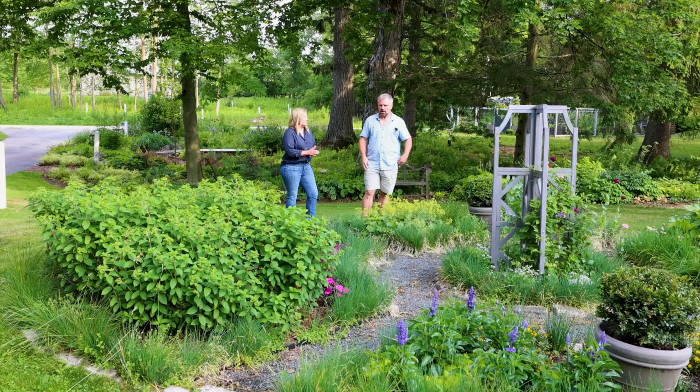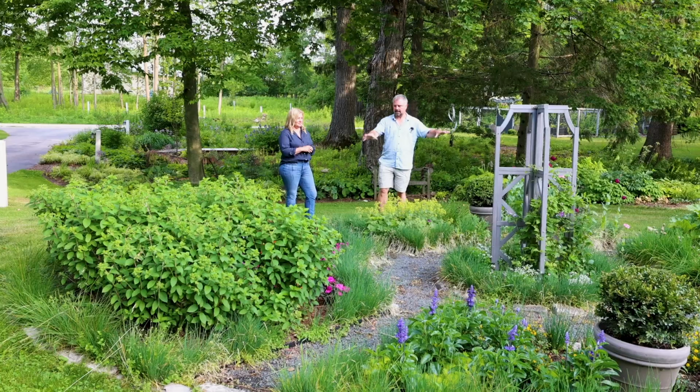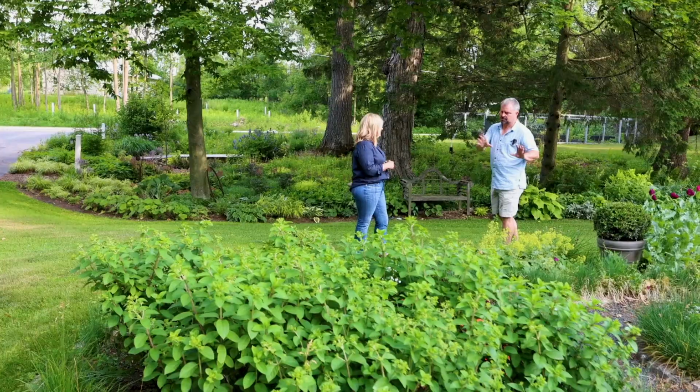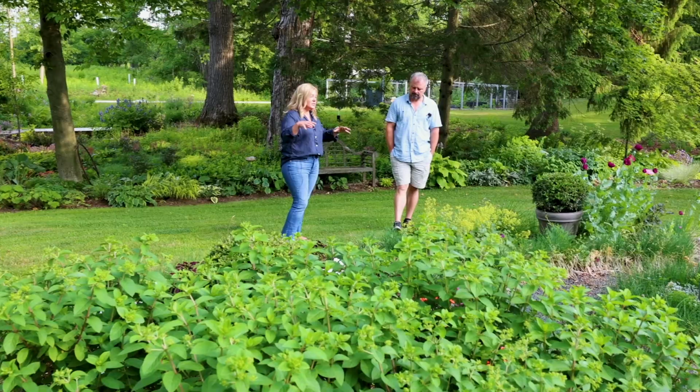Nice. Beautiful. You have a small island planting here next to your driveway, and then this big, beautiful, almost all herbaceous perennial space behind us. Both of these are beautiful. What are some of your... Well, this was kind of an interesting area because when we moved in, this was the vegetable garden. There was a kind of weedy patch here.